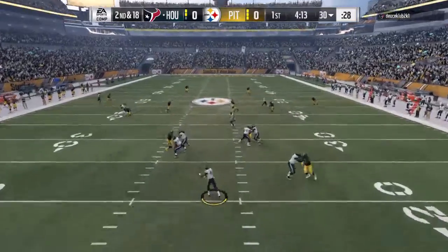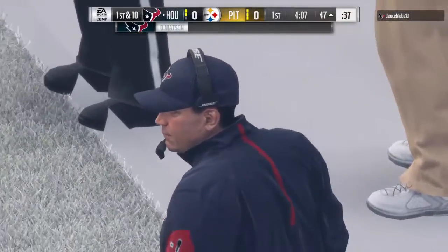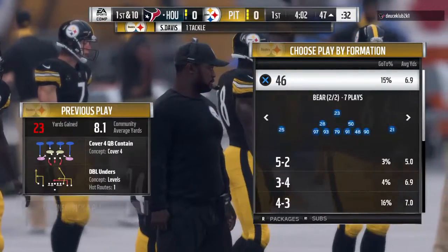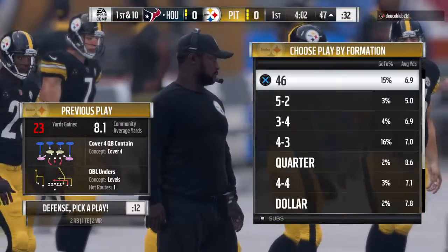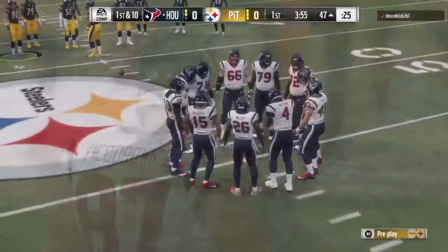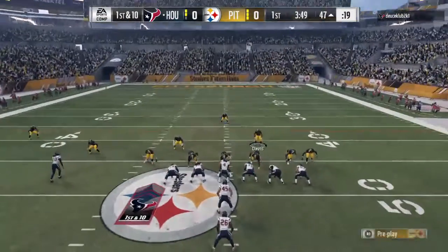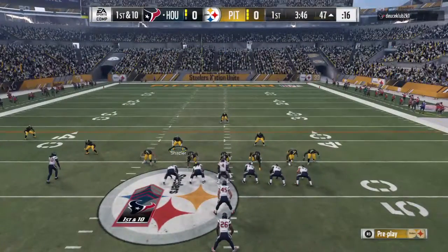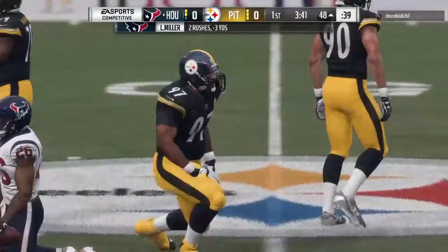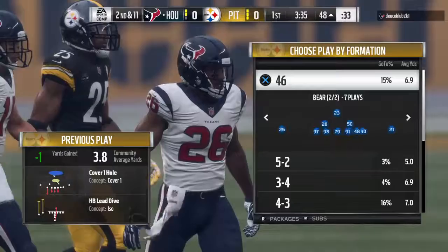Here's Watson now on second down. This one complete. It's C.J. Fedorowicz. And he'll be taken down, but not before he gets into enemy territory. 23 yards on the play. First down carry now for Miller. And they go backwards here, losing yardage back at the 48-yard line. That's going to go as a loss of a yard, and it'll be second down.